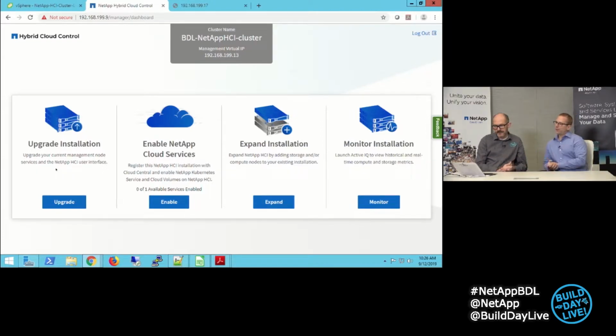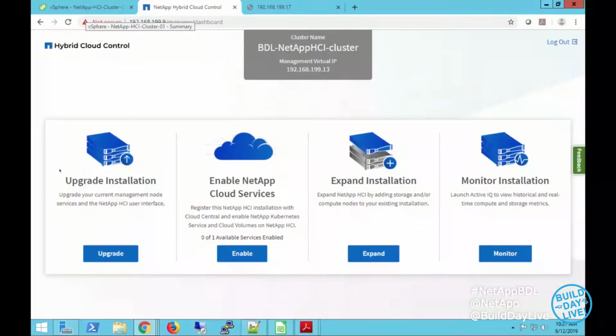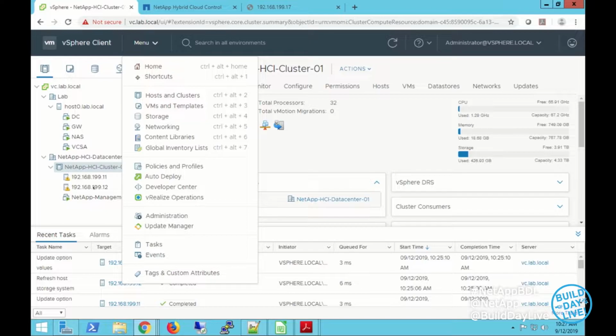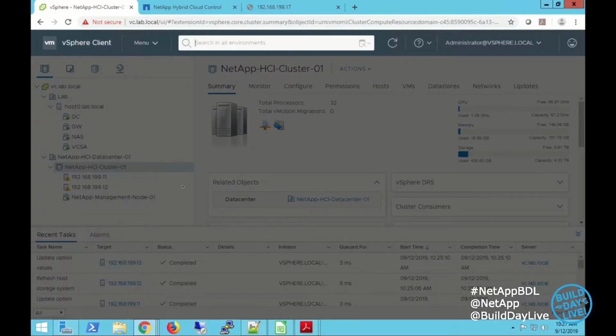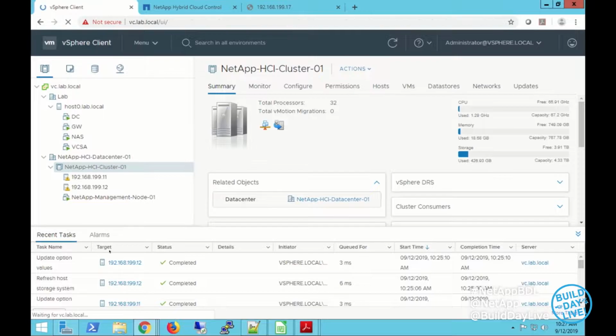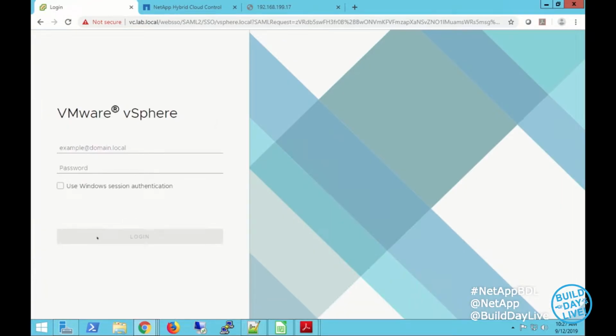Yeah, and what this interface does is we see it right now because we just launched it, and we have the expand button, which we could bookmark, but there's also a way to get to it right from the vCenter plugin. So within vSphere, we can go to our NetApp HCI plugin when it pops in. We will have to log out and log back in to get that to show up. And what we should see is a blue bar pop up at the top that says, hey, you have a new plugin to enable, and we will relaunch with that when it comes in.